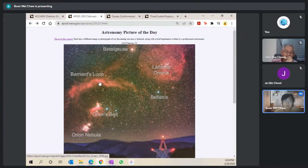It's about 1,600 light years away from Earth and made up of plasma, and the red color is actually from the hydrogen gas. And if we are in a dark place, we can see it with our naked eyes. And of course, this is the famous Orion Belt and the Orion Nebula, and also Lambda Orionis, which is actually an open star cluster about 5 million years old and about 1,300 light years away from the Sun.